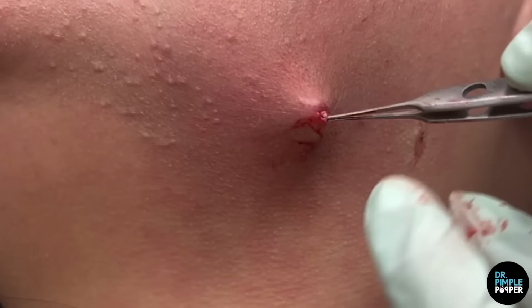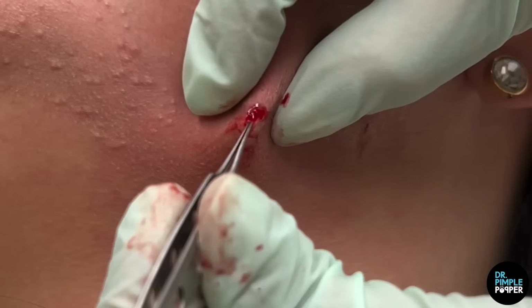Look at that, still small. Look at that. I found it. Sorry, I'm squeezing. It kind of helps to push it out.